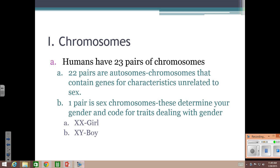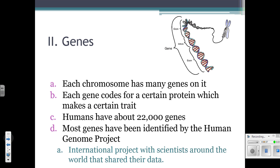All right? So, autosomes are the ones that contain all the other genes that we possibly could use. Okay, then in the chromosomes, there are chunks of the chromosome that are called genes, and those genes code for certain proteins. A lot of people actually got that wrong on their post-unit question as I've been grading.